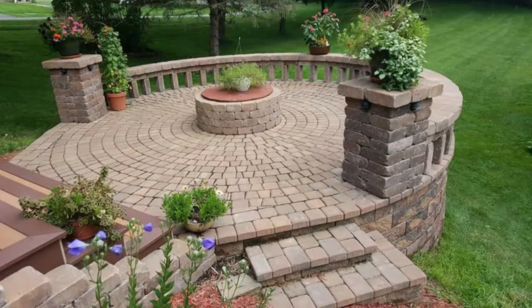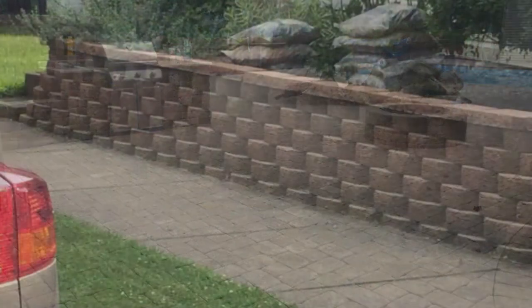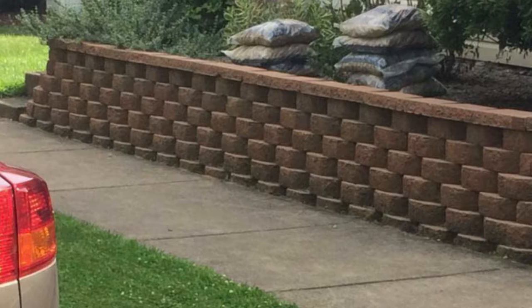Springtime coming up is a lot of spring cleanups from the winter, mulching and edging and just cleaning up everybody's landscaping. But we also like to schedule in, specialize in hardscaping, which a lot of people don't know what hardscaping is. It's retaining walls and patios and pillars, fire pits, water features, and just different stonework.